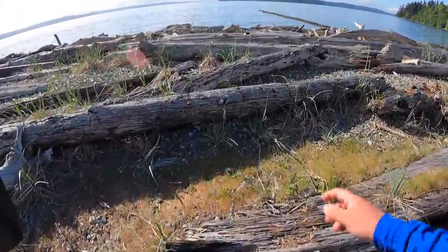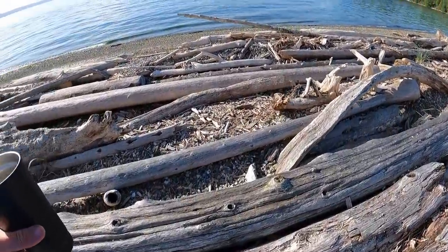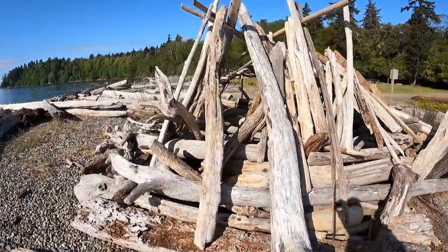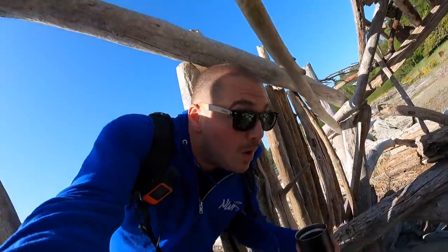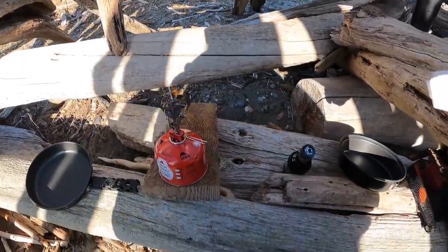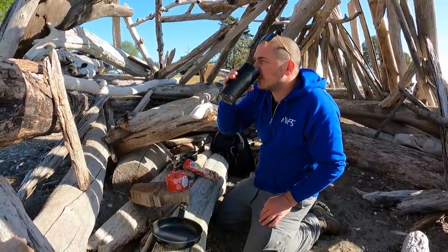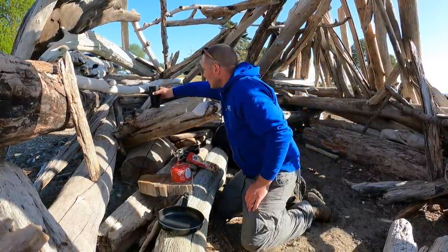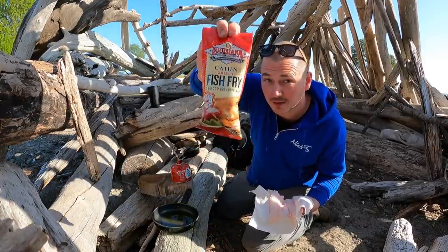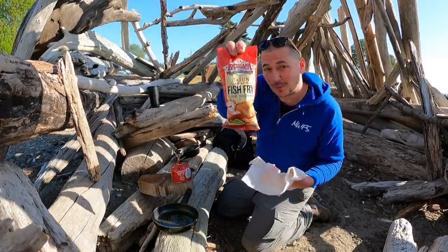So we're just looking for a spot to cook up the fish. Look at this. Nice little beach down here. Look at this, there's a little spot where we can get out of the sun. Oh yeah. This coffee has like a slight vanilla flavor. Get a little bit of oil in there right away. We've just got a little bit of this Louisiana fish fry, and we're going a little bit Cajun crispy this morning. I'm feeling spicy today.